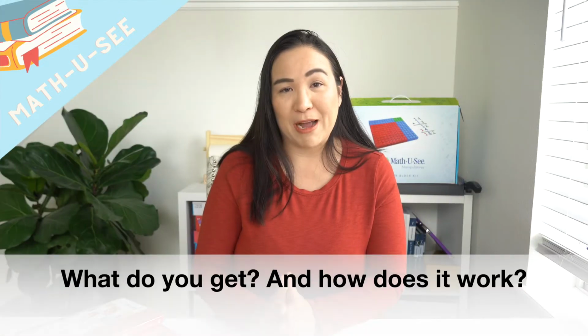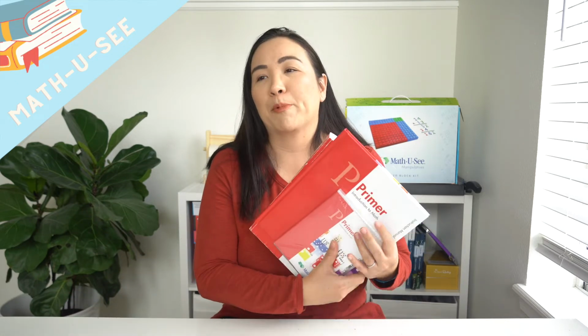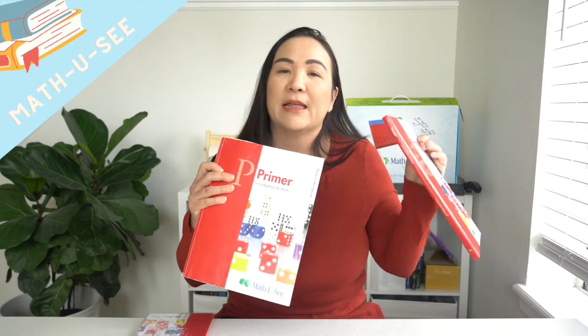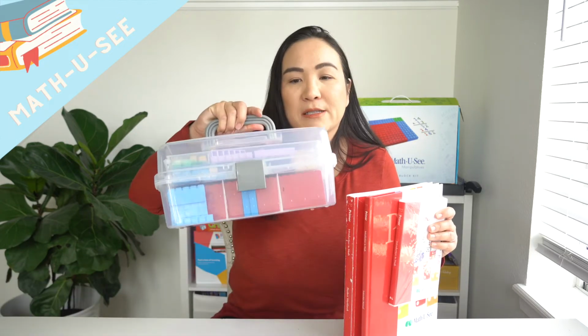So how does the program actually work? Let me show you the materials that come with the program, and then I'll go a little bit more into the method of it. Okay. So for the primer, for example, it comes with the student workbook, the teacher's manual, and a DVD with the lessons, and you will also have to purchase the blocks, okay?